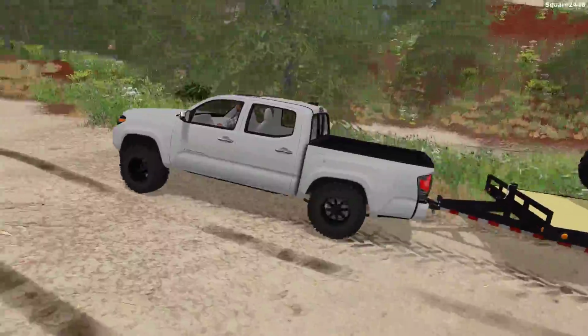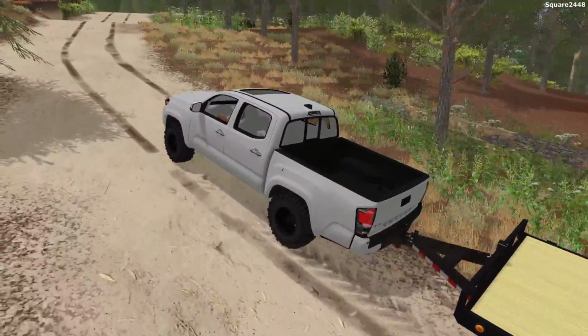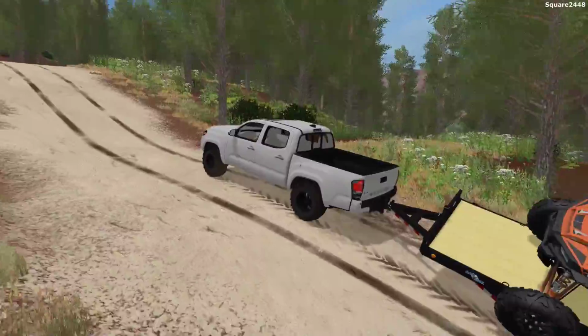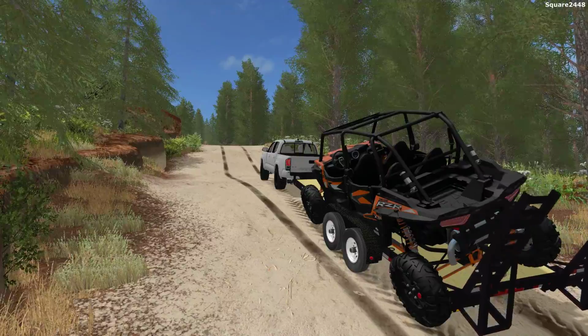Looks like the Polaris is just about to fall off. Hopefully we can make it all the way over here, and this map is pretty cool. There is some mud on it, so we might do a little bit of mudding, and like I was saying earlier, I am trying my best to change up the maps and everything like that. But as you guys can see, looks like the Polaris did fall off, which is okay.